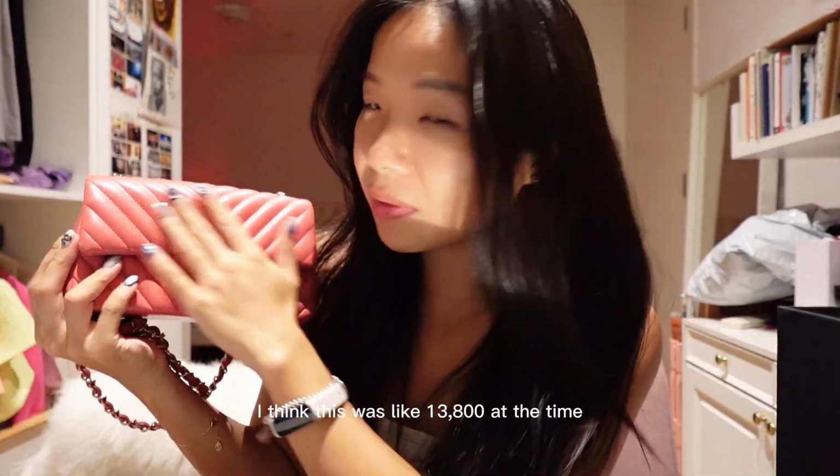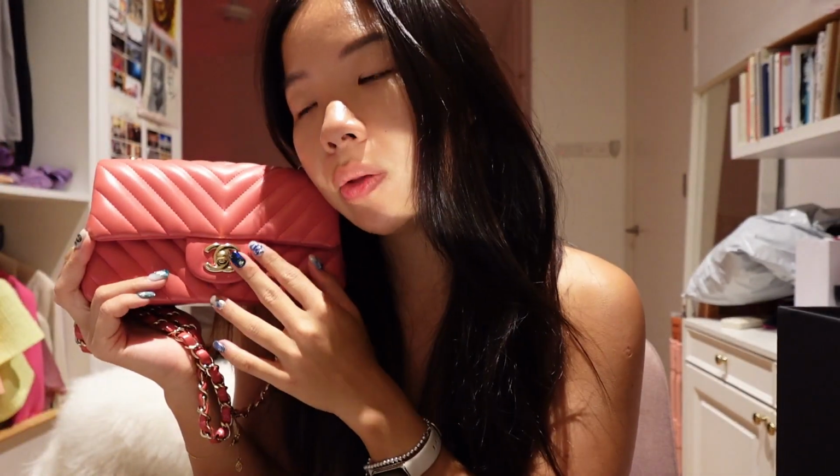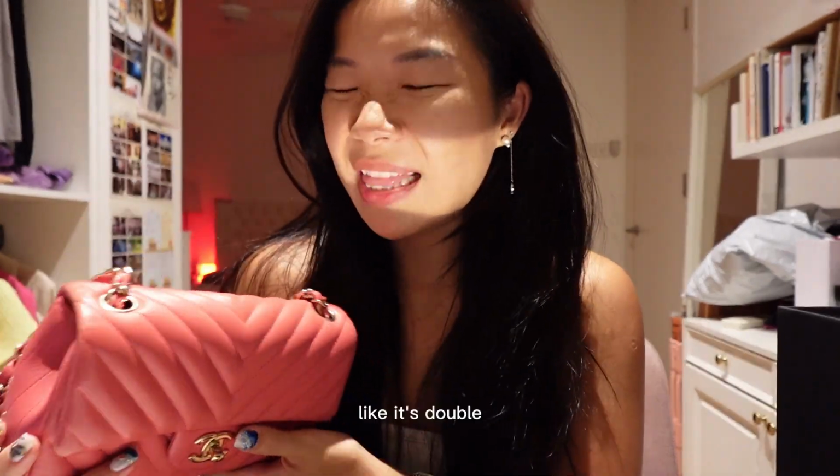I got this when it was, I think, 13,800 at the time. I got it when I was 22, 23. I'm 29 now, so that's like 6-7 years ago. And now this one is like 20,000 or 21,000. Rectangular is 21,000, and it's so ridiculous. The medium flap is 44,000 and the small flap is 42,000. It's double, it's really ridiculous.